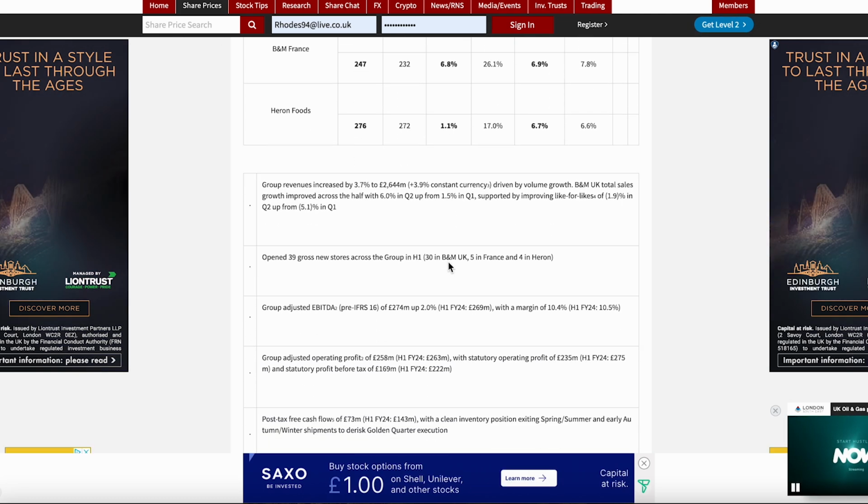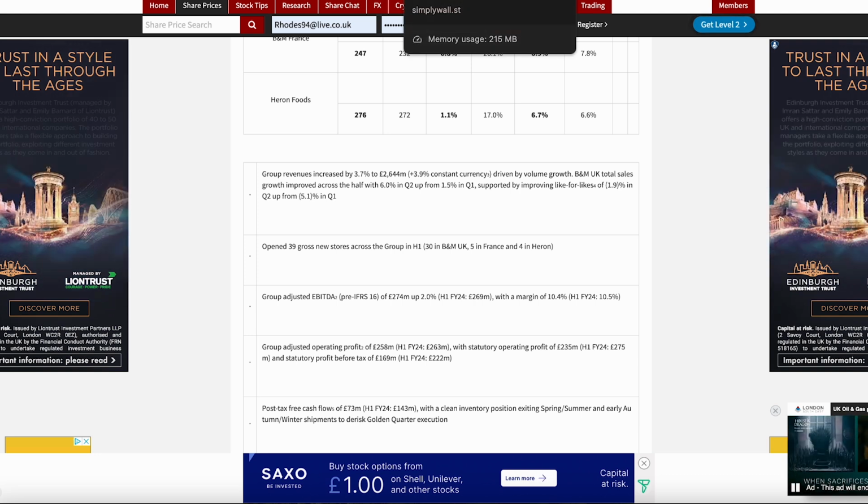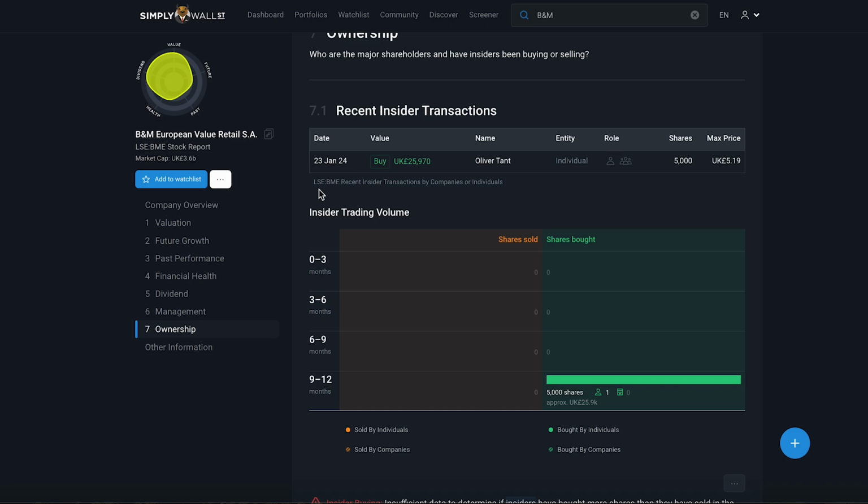And obviously that's going into their key period of the Q4 season, where it's the Christmas season as well, and hopefully the growth there does start really kicking in, especially with the new store openings. And historically, this company has performed very well, as you can see here.